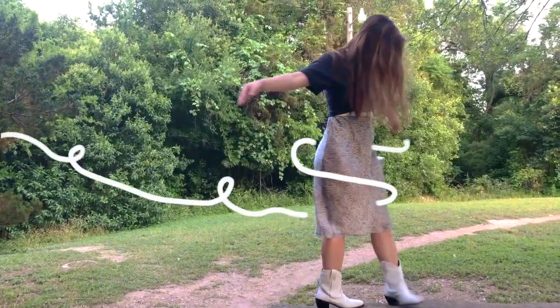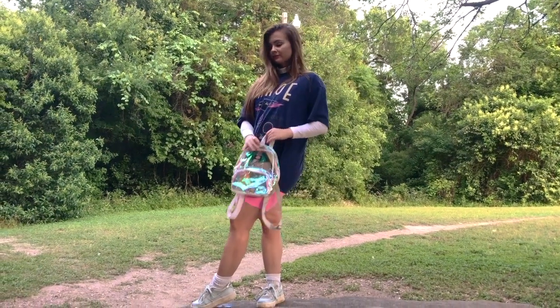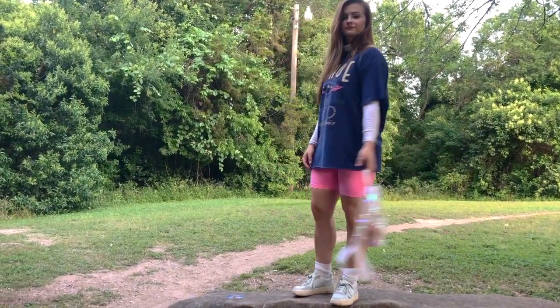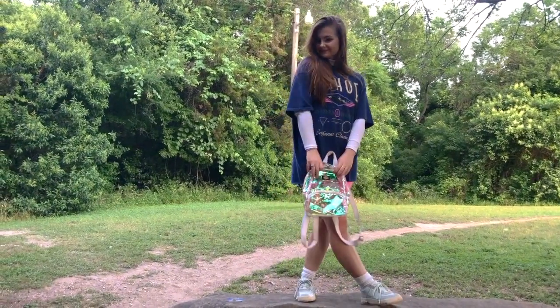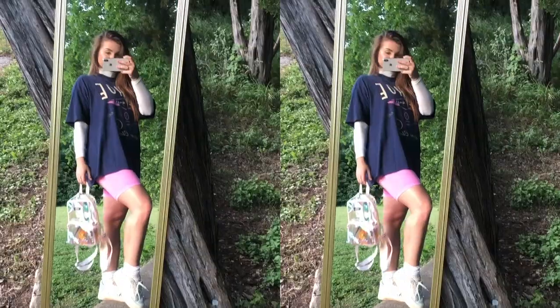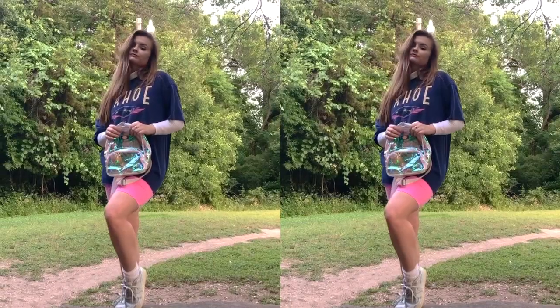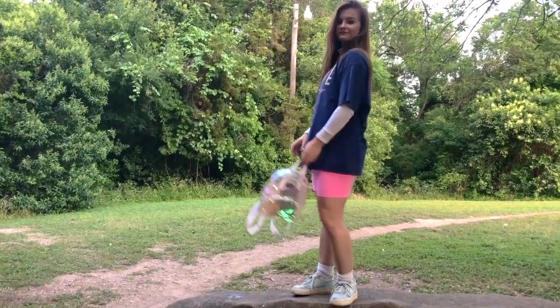So there you go. For this look, we are going to be channeling our most playful side yet. This look is really comfy and also super cute. I'm pairing an oversized t-shirt with a pair of biker shorts and a long sleeve turtleneck to go underneath. I'm pairing this look with some Nike Air Force Ones and some cute little socks, as well as a cute little iridescent backpack. For jewelry on this one, I am just going with some simple little golden stars. I love this look. I feel really comfy and playful in this look. So there you have it.